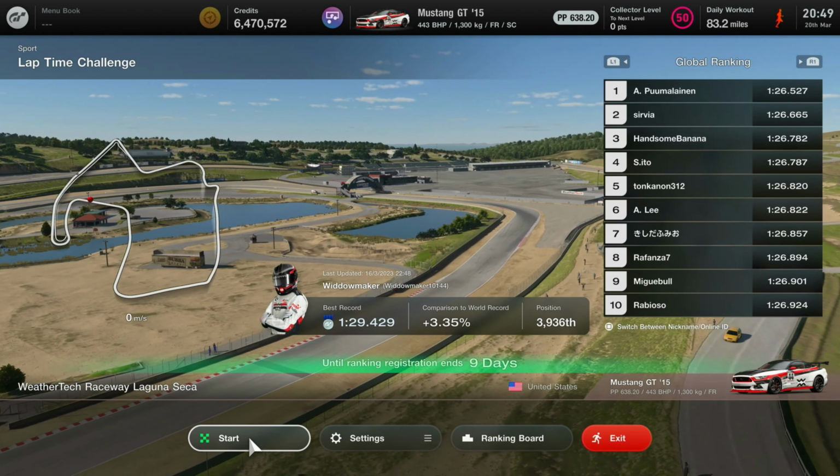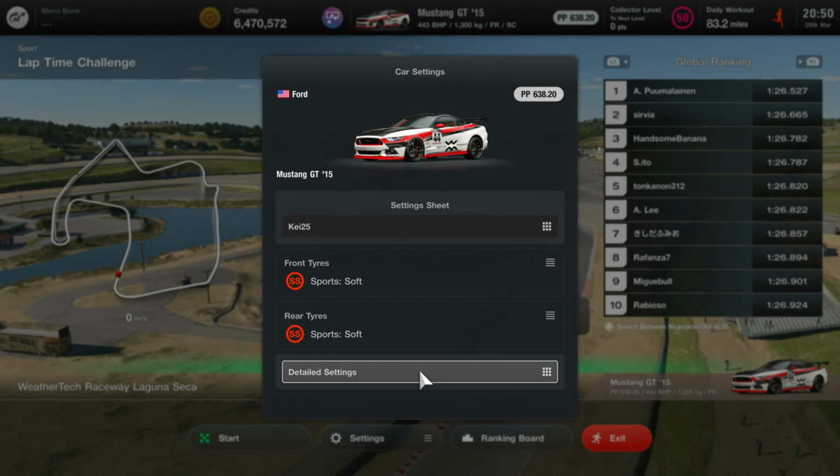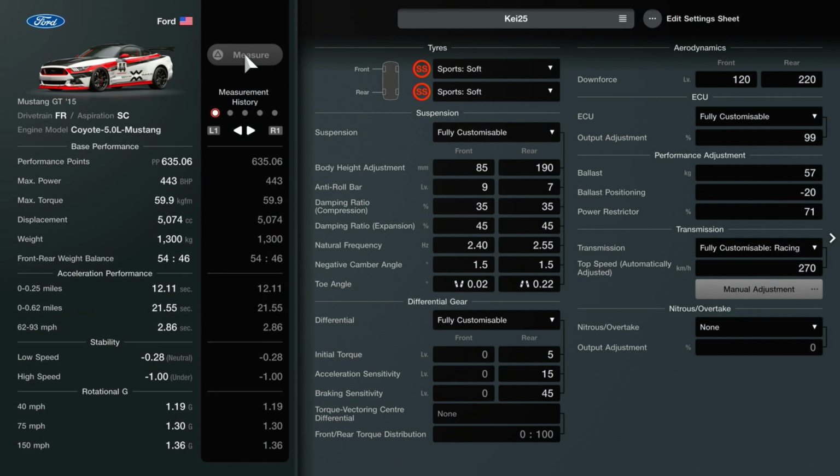And there's the time we've got, a 1:29.429. We're in the top 4,000, and that wasn't a bad effort, I didn't think. But here's the setup, Kai's setup.